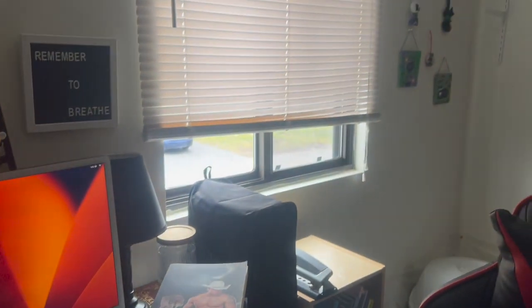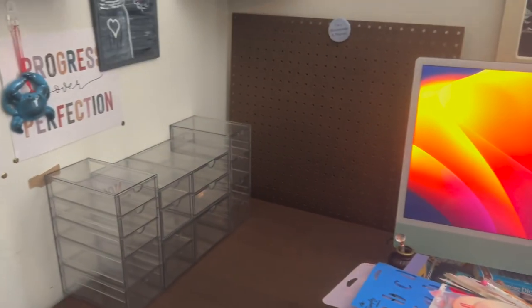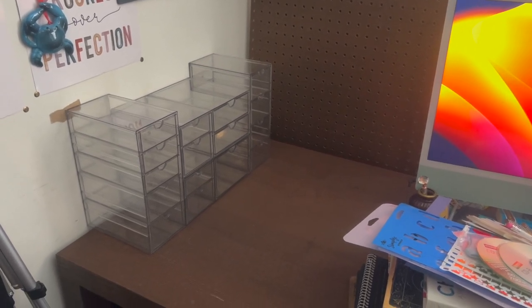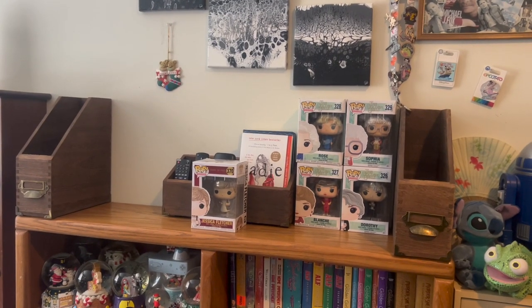One, I would not have the window light for when I want to record at the computer. But also, it'd be kind of a weird angle to sit in, especially with the writing desk right here. So, I'm not sure. We might continue to work with those. But I do like the drawers as a whole, so we're just going to try to figure out the best way to use them. Okay, well, it's not much, but it's a start.